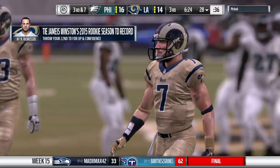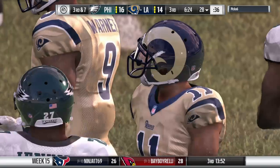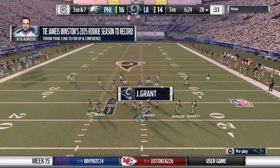Everything looked right on that play except the conclusion. He dropped it. An in route going into a little bit of traffic. Maybe in the back of his mind he was wondering where the hit was going to come from. 7 yards remaining here on third down.